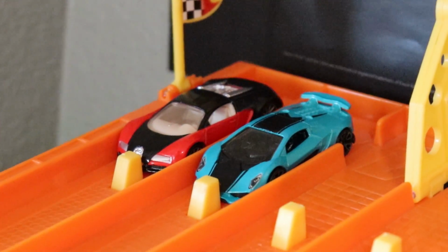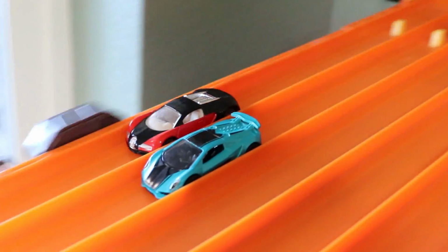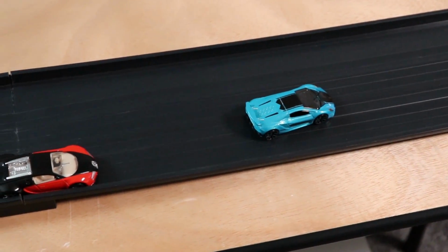And here we go for the next matchup. We have the Sesto and the Veyron. 3, 2, 1. Look at that, it's a straight one down the front stretch, but it's going to be the Sesto taking the first win. Who could have seen that coming?